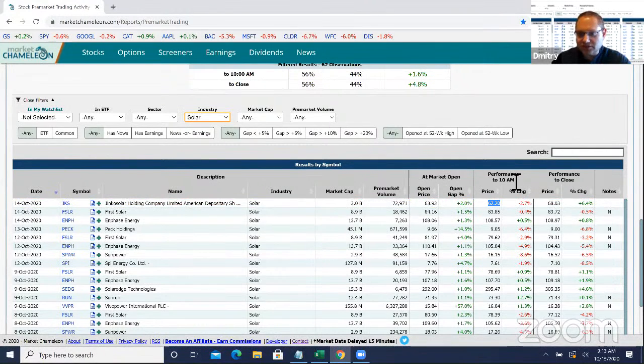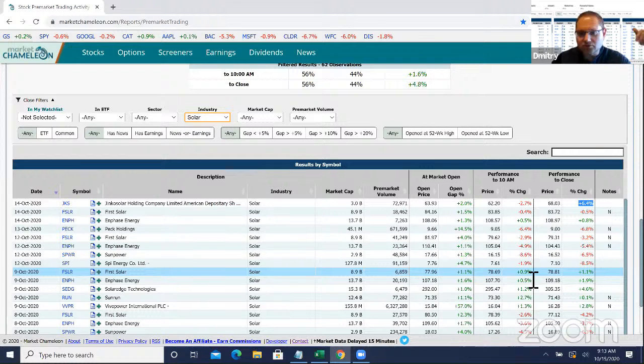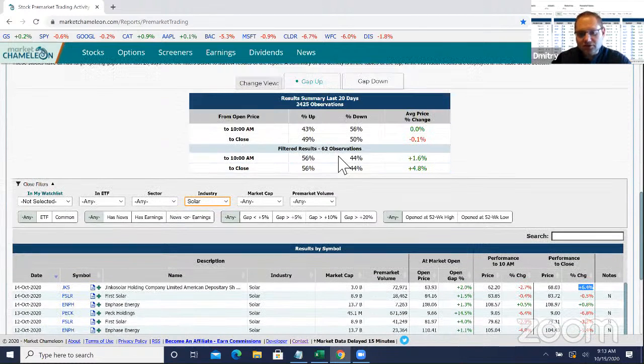This is the price it was at 10 a.m. From the open to 10 a.m., it was down. From the opening price to the closing price, it was up from 63.93, up 6.4%. So that's how this report works. In the solar sector, 56% were higher by 10 a.m. versus 44% lower. So that's doing better than the overall control group, for an average gain of 1.6%.